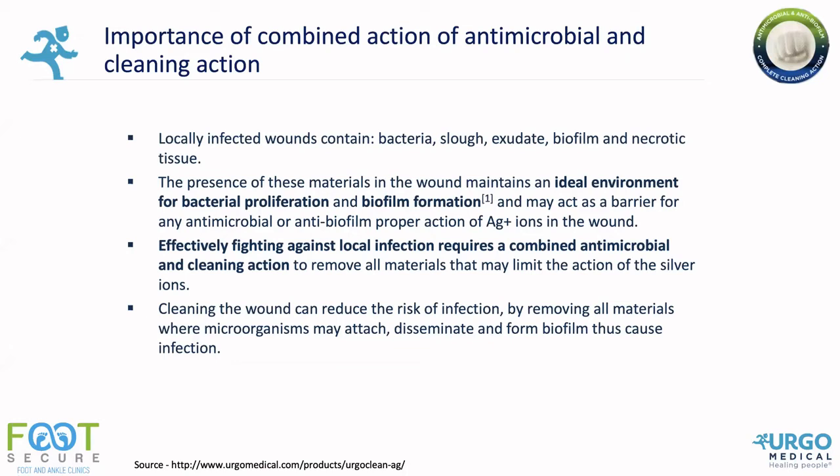So we all know that locally infected wounds contain bacteria, slough, exudate, biofilm, necrotic tissue. All these things are there early on when we start doing any of the dressings or the debridement. And the presence of these materials creates an ideal environment for bacterial proliferation and biofilm formation, and also acts as a barrier for any antimicrobial or antibiofilm action that we do.